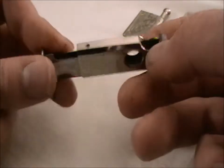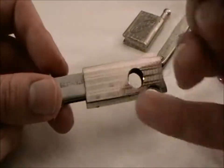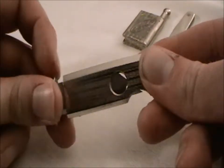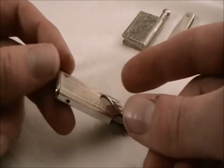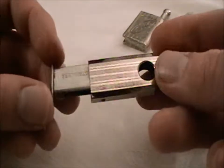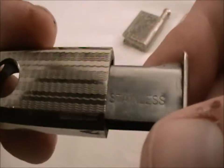And I also found this from the same guy. It was £2, and this is a cigar cutter. So what happens is you stick your cigar in there or there, and then you just do this, and it cuts the cigar to the desired shape. And it's £2. It's probably 70s by the look of the design. It says stainless, which is stainless steel, obviously.